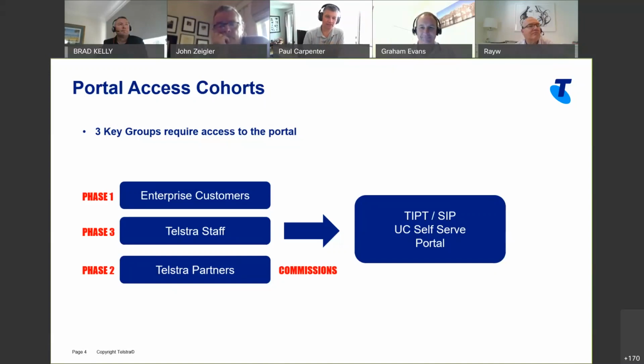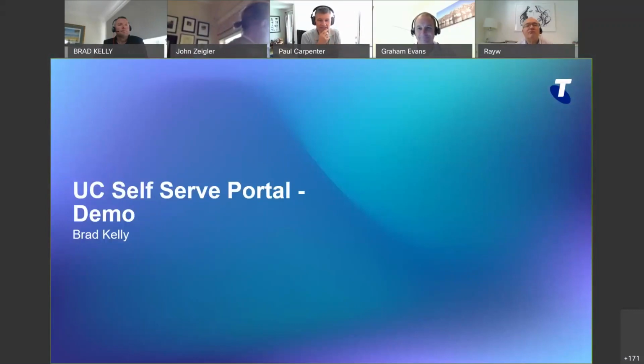Third phase would be that we get general single sign-on access, what's called a Canto One access, for all Telstra staff. That's what we're aiming to do, but probably the best thing to do is just show it to you, because I think this thing is best seen when you can actually see it happening live. So I'm hoping Brad is going to show you how we're going to create a user and show you it all happening in real time. So over to you, Brad.